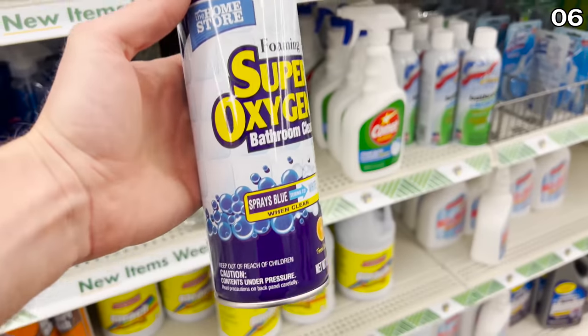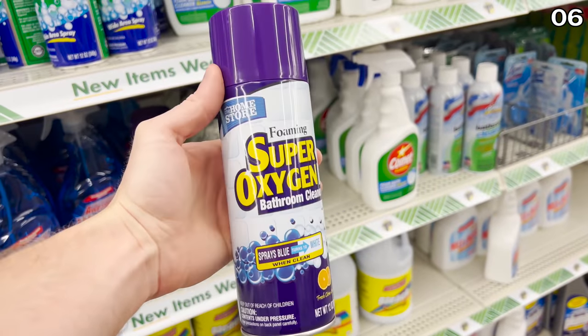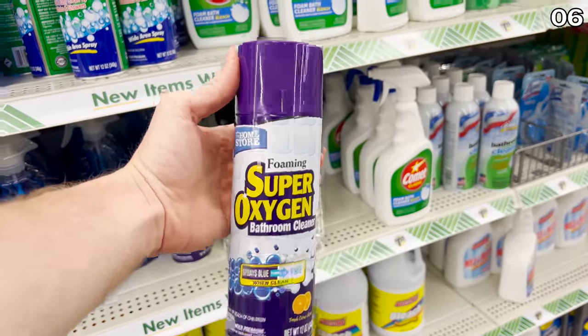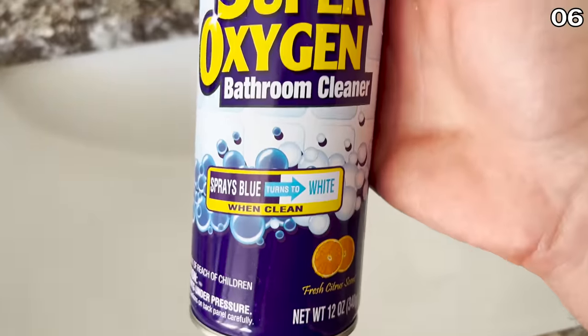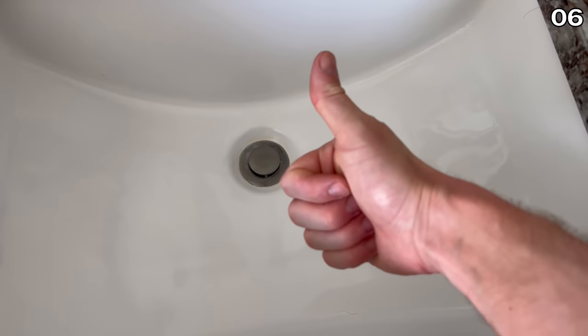Also, brand new at my local Dollar Tree this June, Super Oxygen Bathroom Cleaner. It's got a really cool color-coded fail-safe application. It sprays blue, and then it turns white once the product is activated and ready to clean. I wanted to see how this combated hard water stains on my bathroom sink. After spraying and lightly scrubbing my bathroom sink, I can conclude the results are impressive.